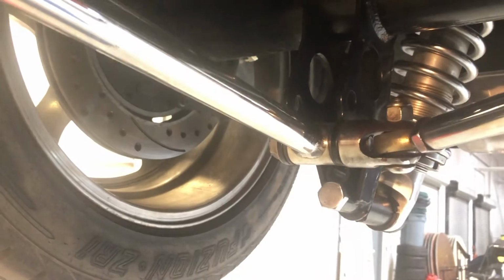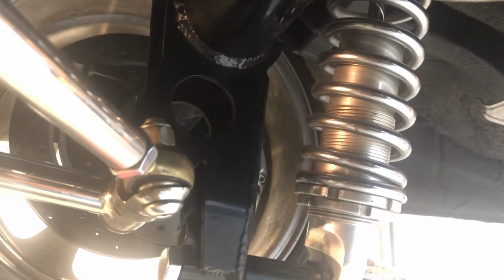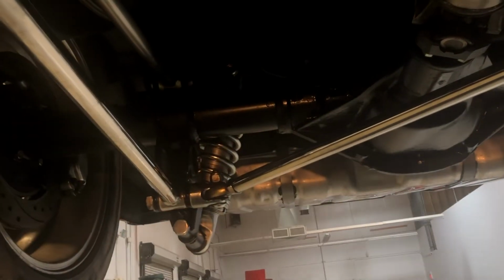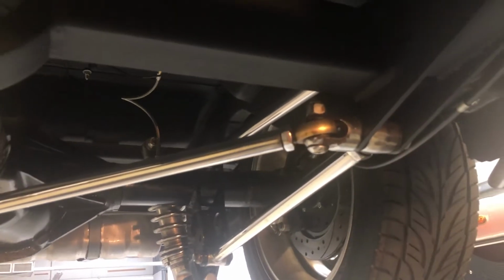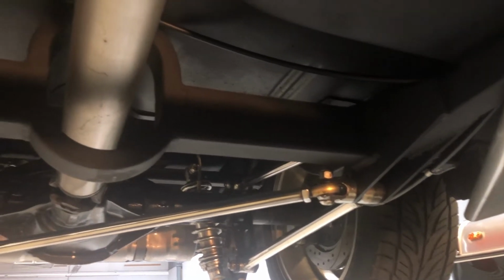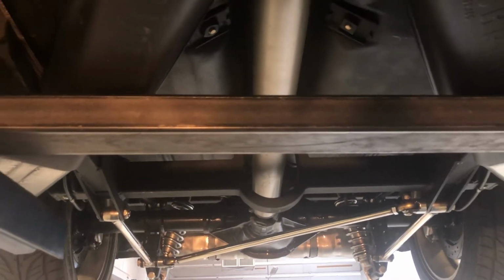All right, little struggle with the focus. Okay, my head right now is about underneath the console in between the seats. Do you see this exhaust system?